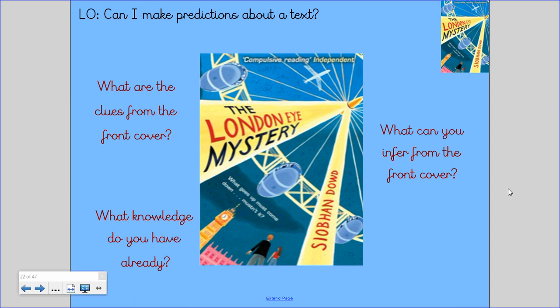Okay, and what knowledge do you already have? So do you know anything about London? Okay, do you know any facts about the London Eye that you think might be useful throughout this text? So really think about predicting what is going to happen throughout this text.